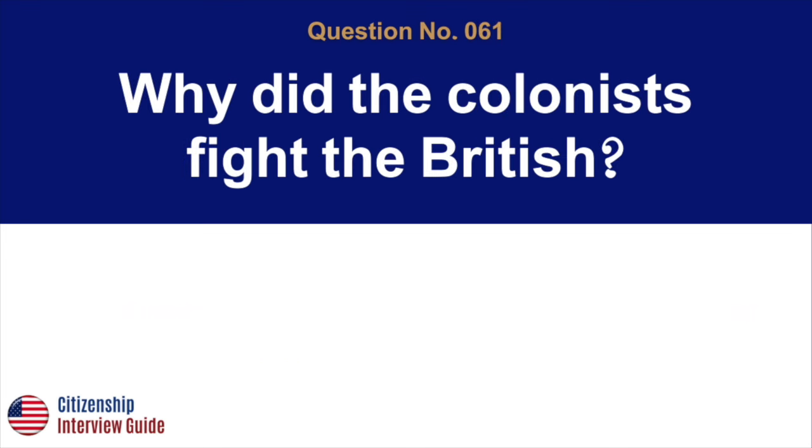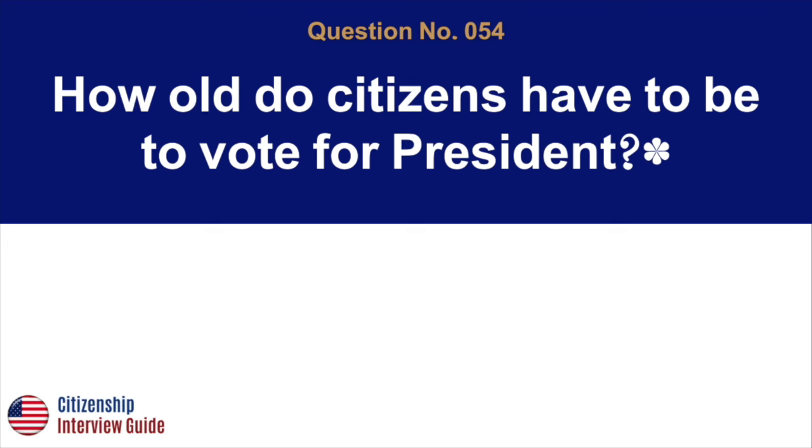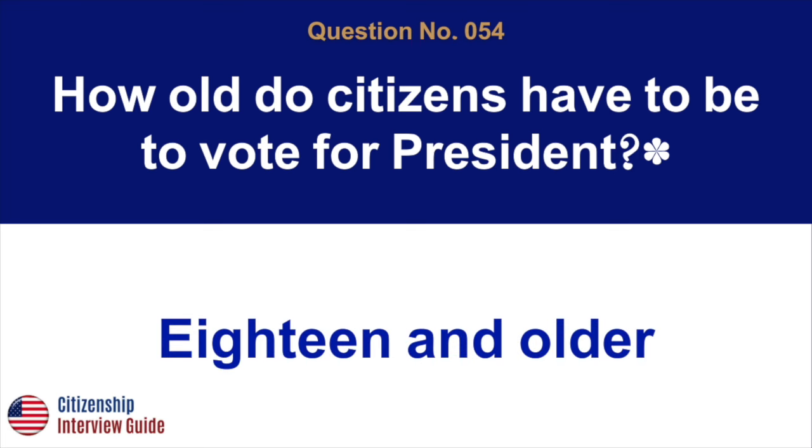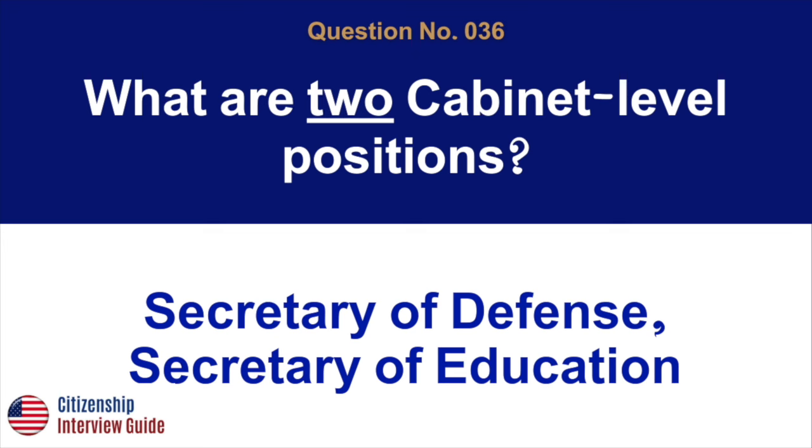Why did the colonists fight the British? Because of high taxes. How old do citizens have to be to vote for president? 18 and older. What are two cabinet-level positions? Secretary of Defense. Secretary of Education.